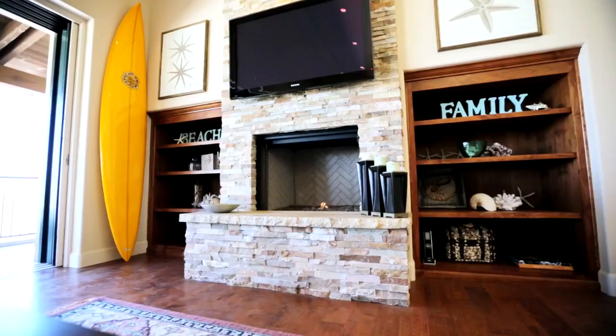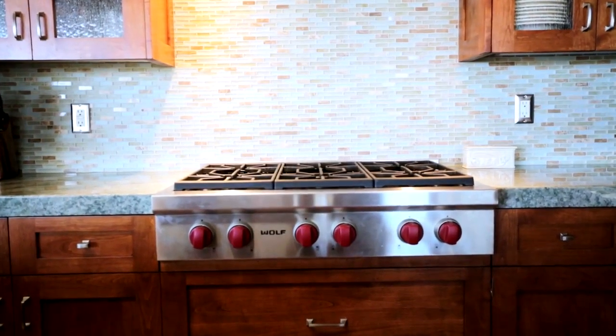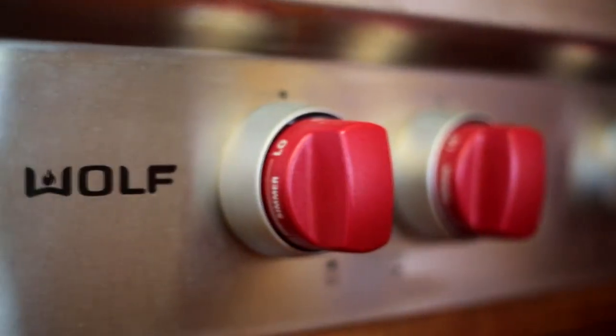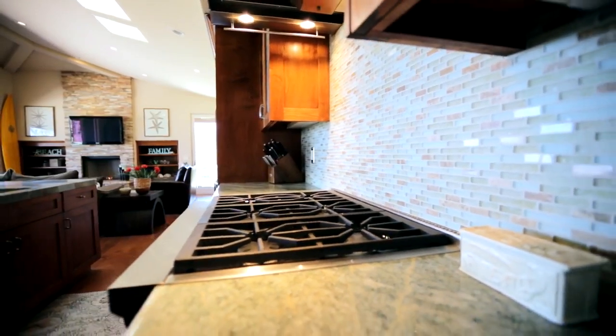Some of the key features that set this home apart are the level of finishes, which include custom granite countertops, full wall-length pocket doors, top-of-the-line Wolf & Bosch appliances, Sub-Zero refrigerator, and the list goes on.